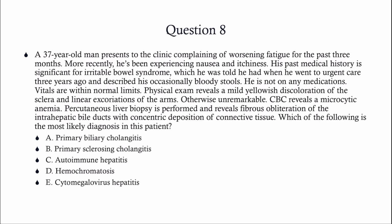Okay, so go ahead and pause it if you want. Remember, you probably want to take about a minute for each question as you go through, and then that'll give you some time to go back. Keep an eye on that clock.